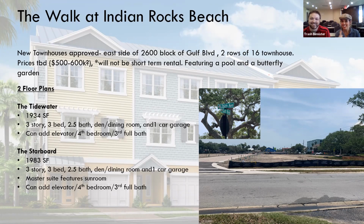All right. Fun fact. There are 2 different floor plans. So you have the Tidewater, which is a little over 1,900 square feet, 3-story, 3 bedrooms, 2.5 bath, a den, dining room, 1-car garage. You can add an elevator or a 4th bedroom or a 3rd full bath. And then the Starboard, which is a little bit larger, just a hair under 2,000 square feet. And again, same features, 3-story, 3 bedroom, 2.5 bath.